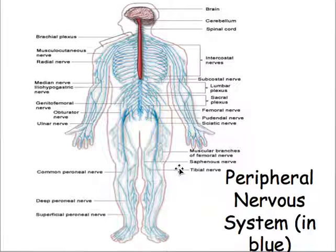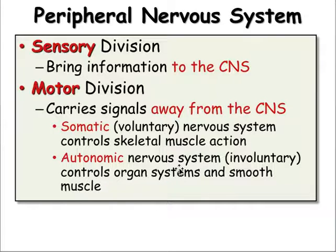And besides your central nervous system, you also have a peripheral nervous system that is modeled in blue in this picture. Your peripheral nervous system picks up all the nerve sensations throughout your body and sends them to the central nervous system, which is your brain and spinal cord in pink and red. The peripheral nervous system also drives your senses, and it has a motor division that carries signals away from your body, and it has the autonomic nervous system that controls your organs and muscles like digestion, and the somatic that controls your skeletal muscles. So sensory neurons pick up the sensations, motor neurons cause a change.